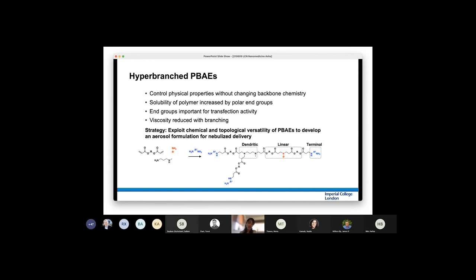We didn't want to just change the polymer chemistry. One other alternative approach we could have done is produce polymers that were more soluble in aqueous media so that we could concentrate the formulations for nebulized delivery. But because of our previous studies showing that chemistry is important, we didn't actually want to change the monomer chemistries. So rather than changing anything, we just introduced this third amine, which, as I said, introduced this dendritic region.